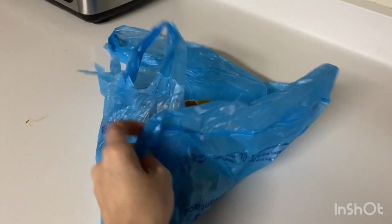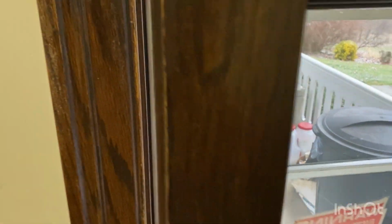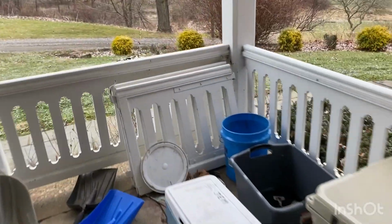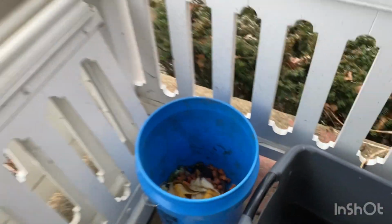Now, I have a really big garden at our house, and so I like to save all of my food scraps to use as compost because it's just cheaper than buying stuff at the store. And so I keep a little 5-gallon bucket on the porch right off of the kitchen. And so anytime I have food scraps from the kitchen, I just dump them in there. And when the bucket gets full, I take it down to the compost pile in the garden.